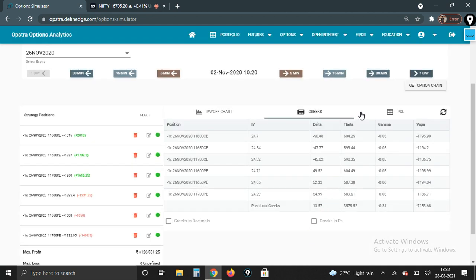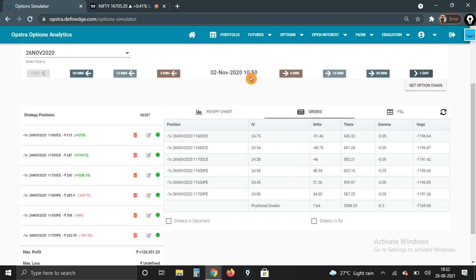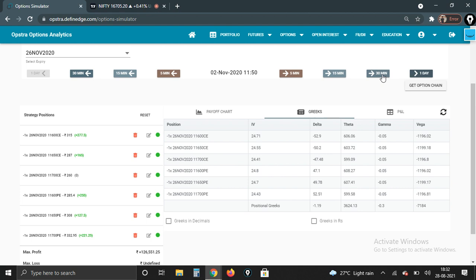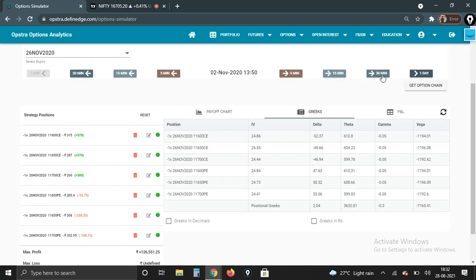You can see 2nd November 10:50 it is 7.64, and 2nd November 11:20 it is just -3. Whenever the delta exceeds plus or minus 30, we just make a hedging position. You can see here on 2nd November at 2:50 afternoon the delta position has crossed 30.